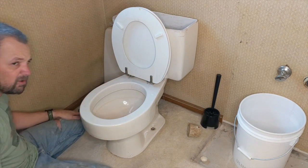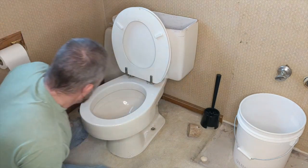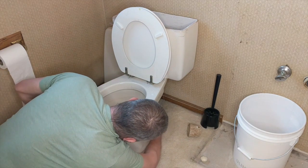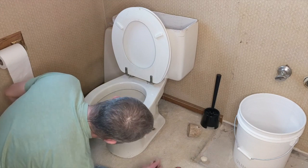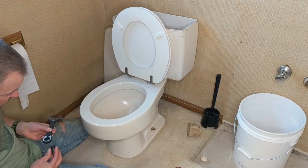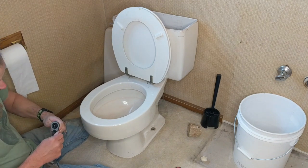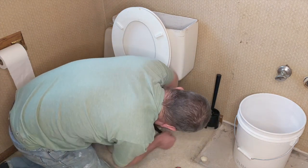Toilet's now disconnected. There's a little bit of water left over in the tank, and it is spilling on the carpet, but I don't care because I'm about to take this carpet out next. The final step here is to remove the bolts holding down the toilet. I happen to have a fancy tool for that. It's pretty cool. It's got sockets that ratchet so I can make quick work out of this.